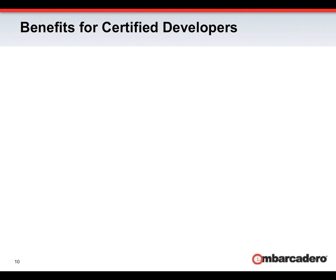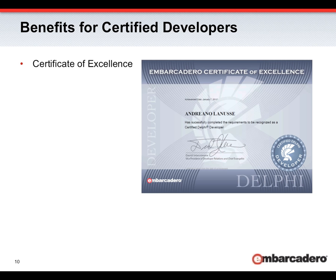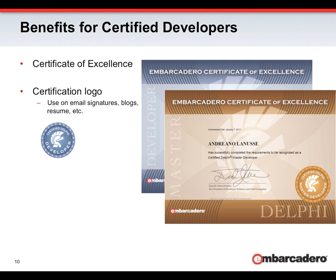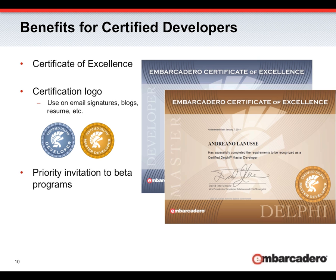Beyond the benefits to say I'm a Delphi certified developer, what other benefits do certified developers have with the Delphi certification program? First one is the certificate of excellence. You can see here the developer certificate that you are going to receive at the moment you pass the certification. The same here for the master developer certification. And also, you're going to be able to use the certification logo. You can use this logo in your business card, email signatures, blogs, resume, and so on.